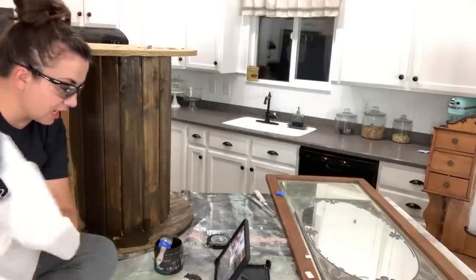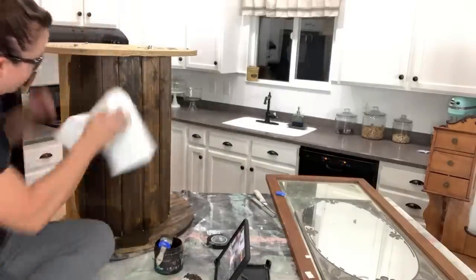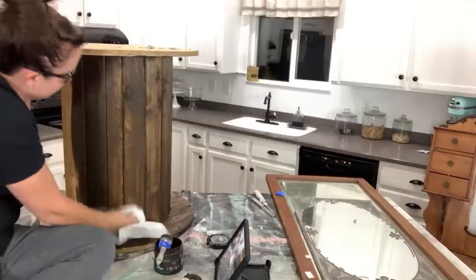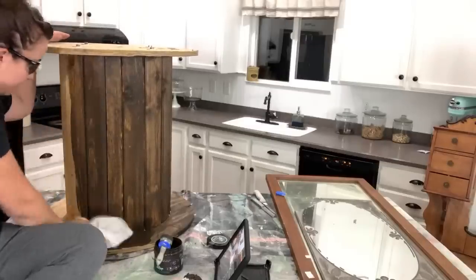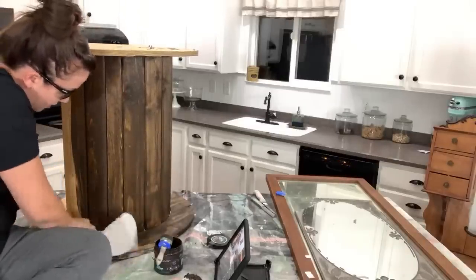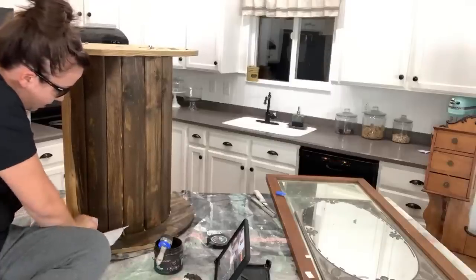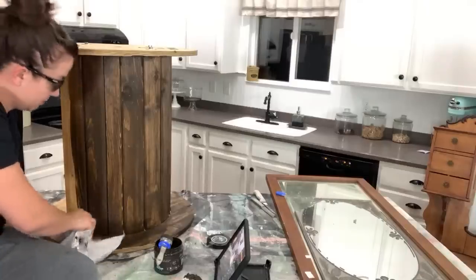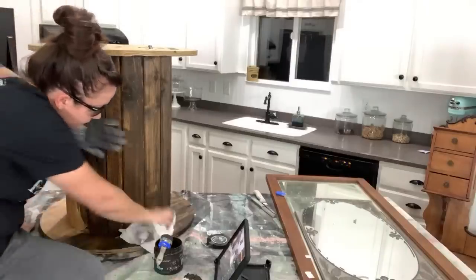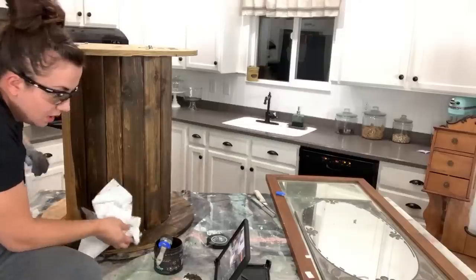What are we doing to the cable reel after staining it? I don't know yet. Deb was thinking about stenciling it. Stenciling is kind of our jam lately. Don't you think that cool industrial stencil we have would look good on that? Yeah, you could do that, it already has some here. You could do that across the top or something. Well, I was thinking just right here on the front. Yeah, that would be good.